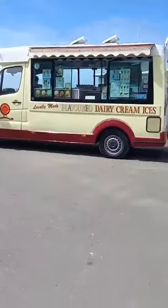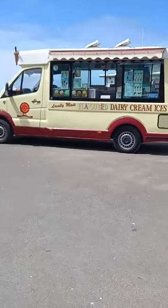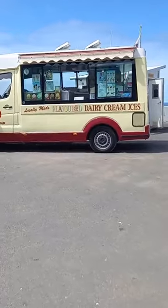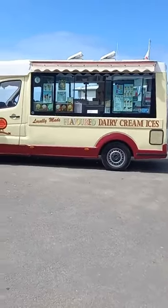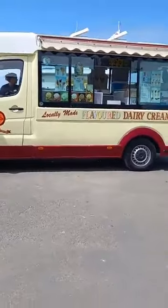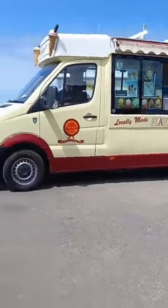There we go. There's the iconic, I think we could describe it as, Hockings ice cream van. That's just overlooking Westward Ho Beach there, and there's no queue today. So on a weekend, you'd normally have quite a long queue from the Hockings van.